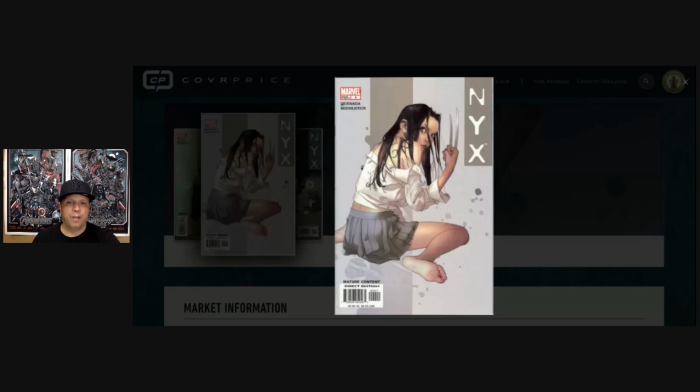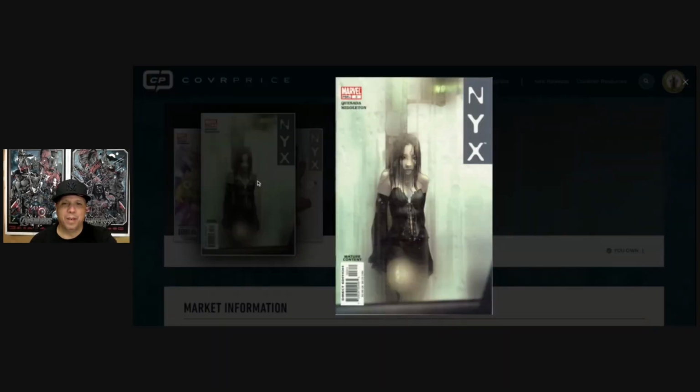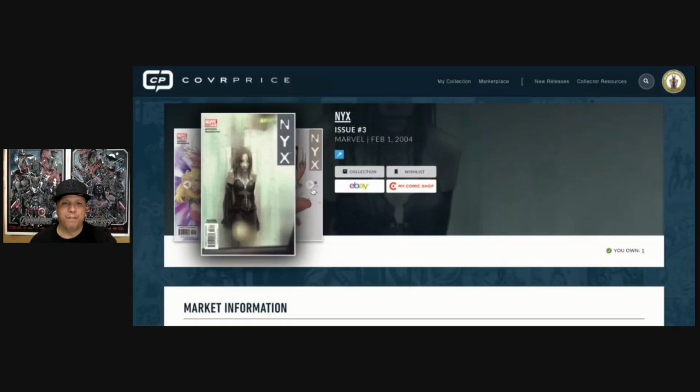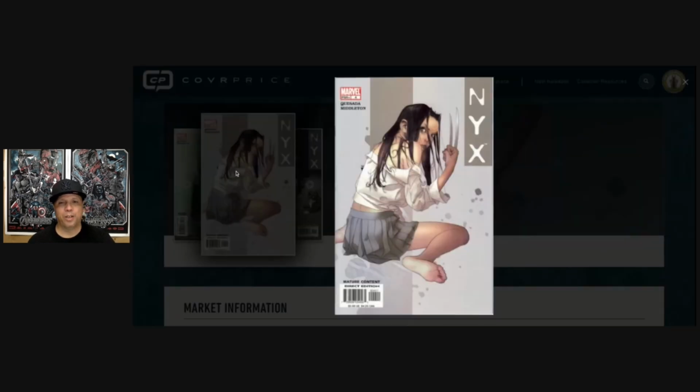But let's take a look at this book and take a look at its investment quality. So, like I said, you have NYX #4, first appearance of Laura Kinney, X-23. In my opinion, this Joshua Middleton cover is the better cover of them all. Here's a cover for $3. And you tell me, that's a good cover. But, man, if you're talking about what X-23 is supposed to look like, that is X-23 to me right there.